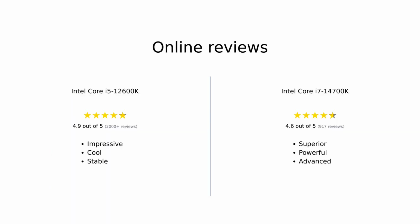According to Amazon reviewers, the i5-12600K is highly praised for its impressive performance, cool operation, and great value for both gaming and productivity tasks. Users appreciate its stability, even when overclocked, and its ability to handle multiple tasks efficiently.